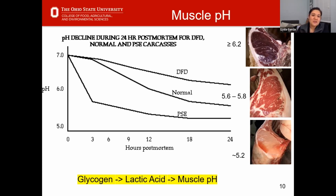But if we stress that animal for long periods of time, and what defines long periods? Well, that means an hour or more, hours before slaughter. That animal is going to stress excessively, and it's going to utilize a lot of those carbohydrates that I just talked about, that energy source, the sugars. And the body is not going to be able to drop that pH low enough to normal. It's going to stay closer to neutral, which is going to be about a 6.2 or higher. And just to let you know, neutral pH is about a 7.3 in skeletal muscle. And that's what that dark picture up in the top right-hand corner looks like. It doesn't look very appealing, does it?